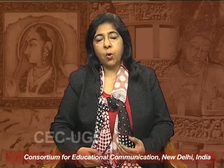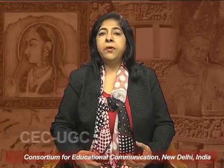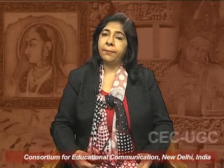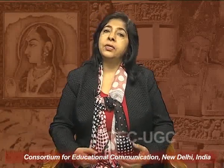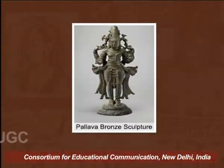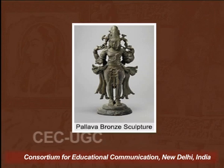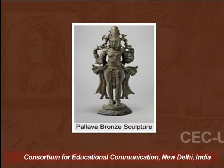The front of the torso of these sculptures was almost flat, and the emblems were as a rule either held naturally in the hand or placed just above them. So here again we see that many changes were going to come by the time Chola sculpture would start. In this visual you can see all the features that I have just described. This is an example of a Pallava bronze sculpture, where you can see the emblem definitely in the hand and a shorter image.